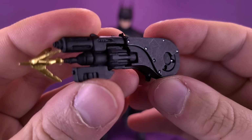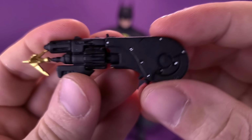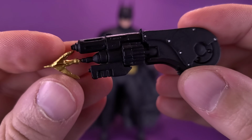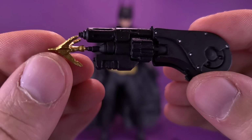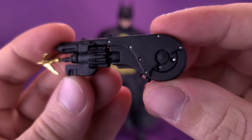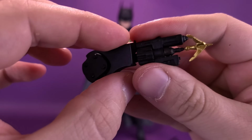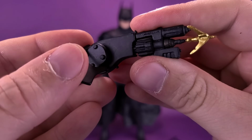The detail is nice on it, mostly molded here in black plastic with some additional silver paint added on the end of it. The gold hook, as you can see, is similar to the 1:1 scale counterpart, but this one actually doesn't remove. It's molded to the rest of the Grapple Launcher. And similar to its 1:1 counterpart, you can flip this around as well, and on the back side it has a flip-down handle.